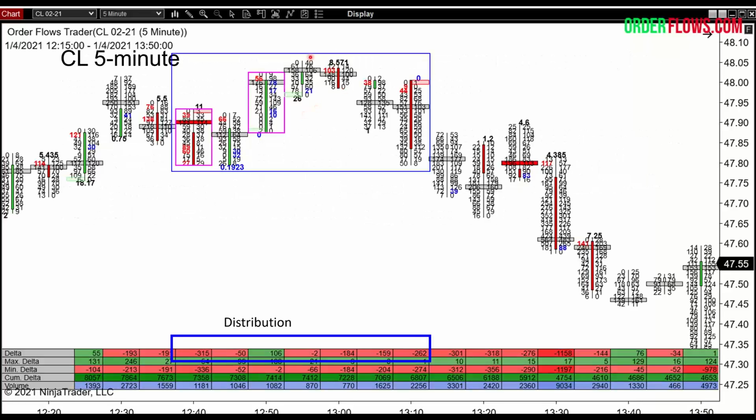And this was that little area I was just showing you on the crude. You came all the way up from 47.70, trading 48 bucks. But what do you see? I still have green bars, it's still bullish, but you see negative delta: minus 300, minus 50, minus 2 is nothing, small, could be either way. So what I call a neutral delta. Then minus 184, minus 159, minus 262. Well, it just happened.